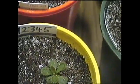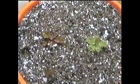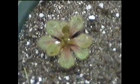I got some from the same area. They're growing that quickly? I don't know that quickly. I don't grow them from seed. Oh, okay. I've got tubers. Oh, okay, you've got tubers. They're just breaking the ground. And they never produce rosettes like that.